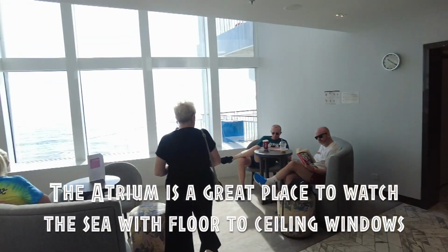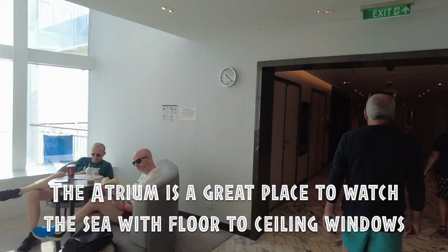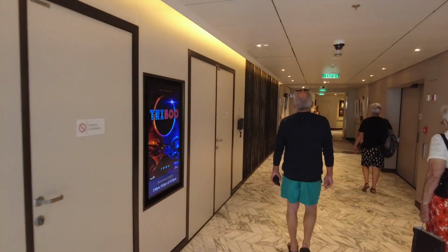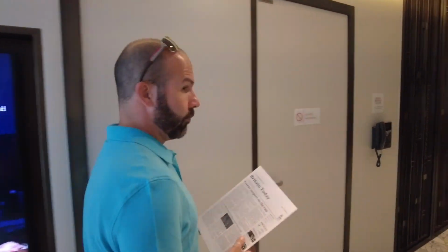See what a lovely, smooth day it is out here. They're carrying on, heading towards the front of the ship now. You can see what's different things that are on.